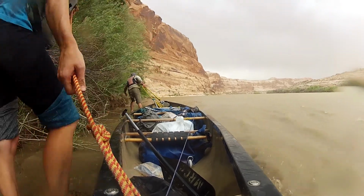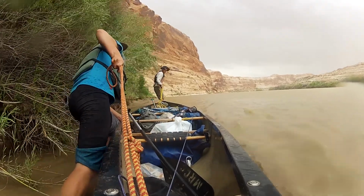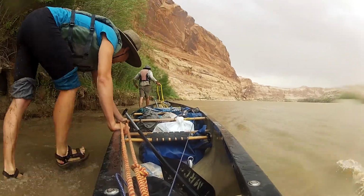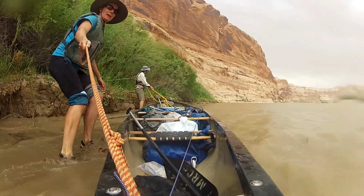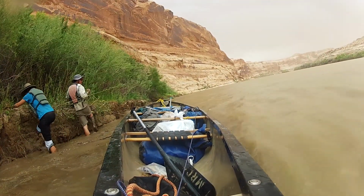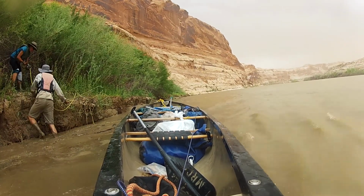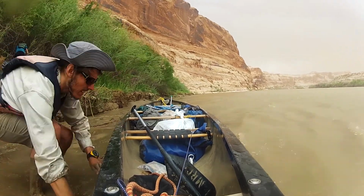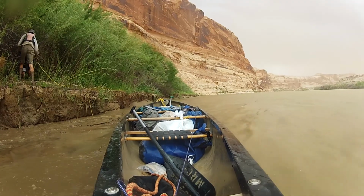This is all we can find to get off the river and out of the thunderstorm as soon as possible. Brushwood slopes. Half an hour later, the flash and lightning stops and we head back. Our beach is waiting.